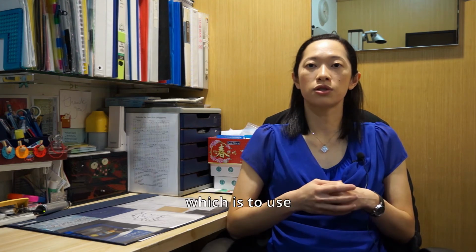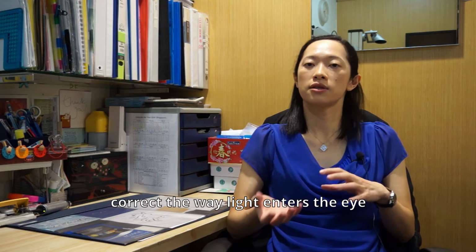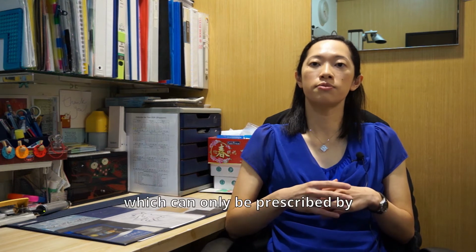There are currently two forms of treatment to try to slow myopia down. One is an optical method, which is to use specially designed spectacle lenses, contact lenses, or orthokeratology to correct the way light enters the eye, to discourage the eyeball from getting longer. The other way to control it is drug therapy, using a drug called atropine, which can only be prescribed by eye doctors.